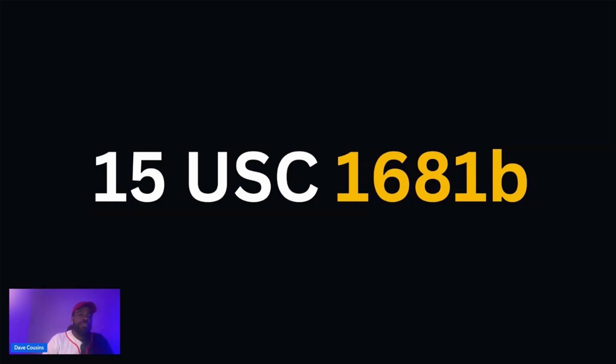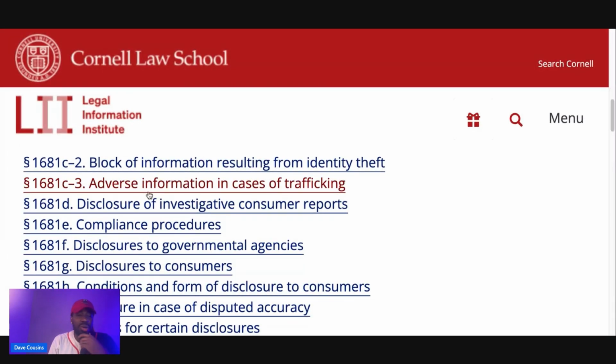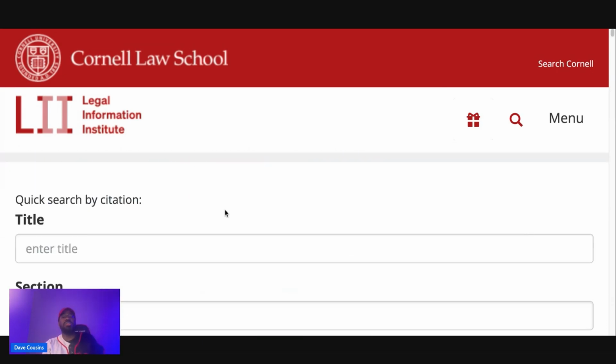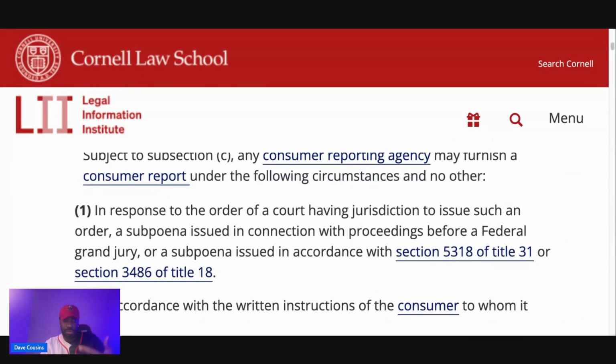All right. So if you have hard inquiries on your credit report, which mostly everybody does, nine times out of ten, them hard inquiries don't have permissible purpose. 15 USC 1681b. You want to leverage this specific law to remove those hard inquiries. So what we want to do is go back, and then from there go to 15 USC 1681b, permissible purpose of consumer reports. This breaks down everything about the permissible purpose of your consumer report.